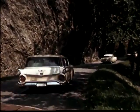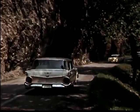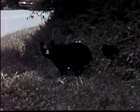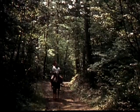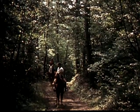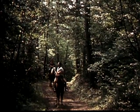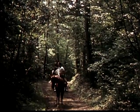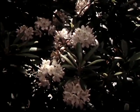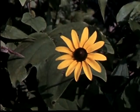As day follows day, the Bennetts find they can enjoy the beauties of the park from the comfort of their car. Some of the park animals even come down by the road to greet them. But the best way to get to know the mountains is to forsake the auto for the trail. More than 650 miles of winding woodland paths beckon the horseback rider or hiker. On the trails, they discover beauty only nature can create.